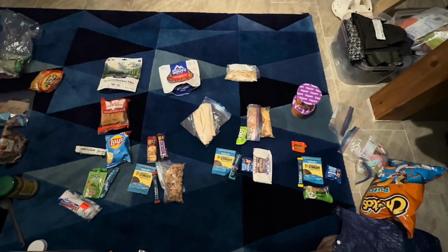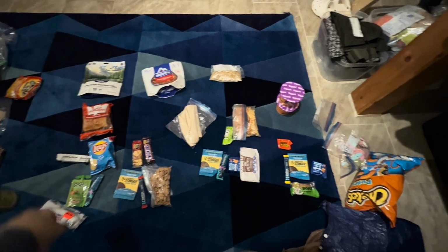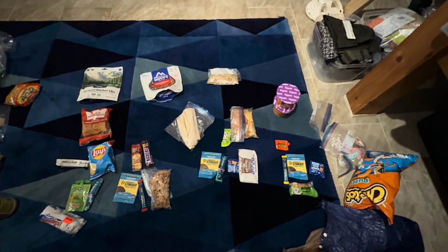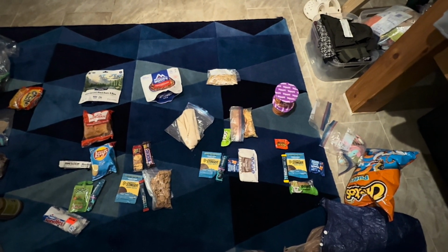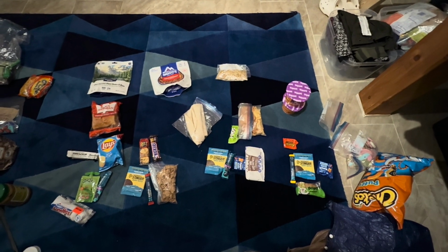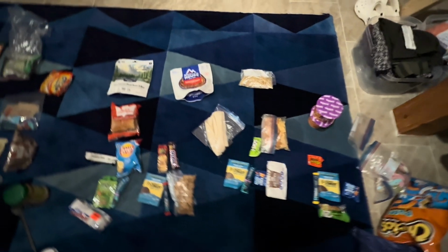Welcome to my food resupply. Ignore that stuff. It's Leslie's. But we're hoping we do it in 2 nights, 3 days, but we're prepared for longer. So I figured I would go through everything with you guys.